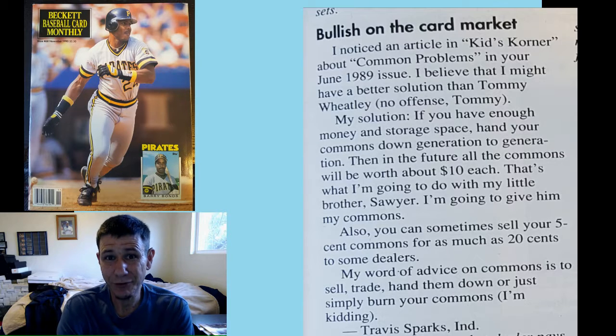Also, not sure about trading or sending down commons generation to generation. I'm not sure how pleased my girls are going to be when I show up with the truck and say they have inherited my 100,000 commons collection.